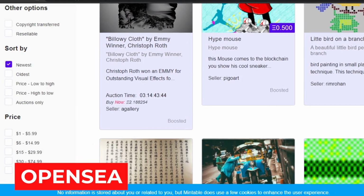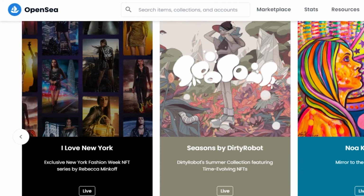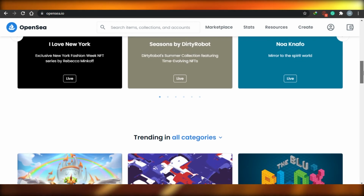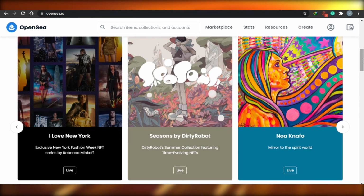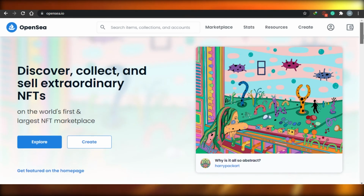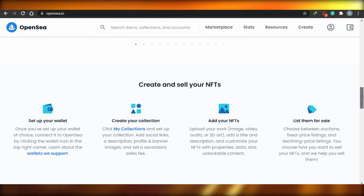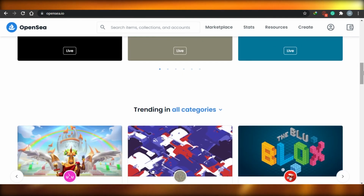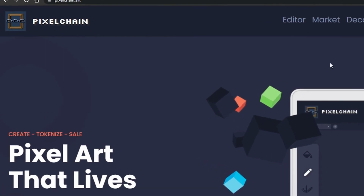Then we have OpenSea. Now we all love OpenSea because OpenSea is amazing. OpenSea has everything. We can compare it to Rarible, because this is also an open platform and it has almost everything that you look for. And it also includes artwork. So definitely OpenSea is an option, and OpenSea also provides a feature in which, if you are a seller, you don't have to pay the transaction fee every time, you just pay it one time. That's actually very cool, and you can create your art here, you can collect and sell extraordinary NFTs. So yeah, OpenSea is definitely an option for you to check out if you are willing to sell or buy art in 2021. Now at last we have PixelChain.